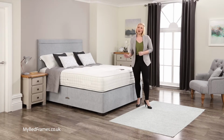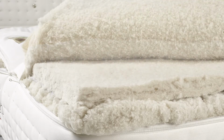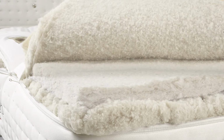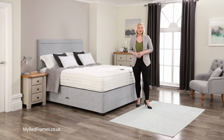The finest long-lasting natural fibres and fillings are then hand-laid over the spring unit, giving the ultimate comfort and support, using soft springy wool for its insulation, being warm in winter and cool in summer, cotton felt for its moisture absorption, maintaining your comfort throughout the night, and finally cashmere and silk for its sustainable breathability with excellent cooling.